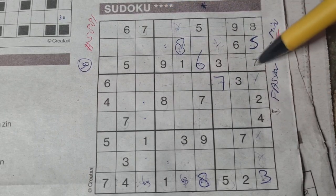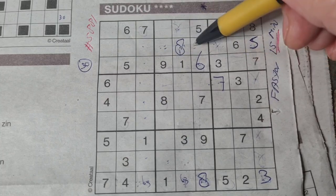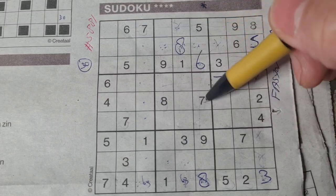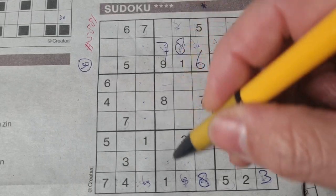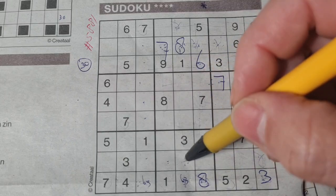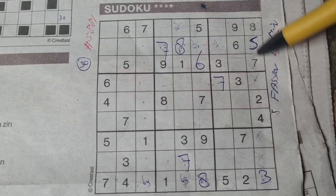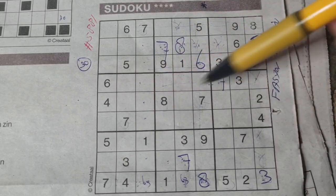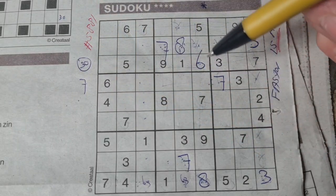7 in the first row, 7 in the third row, so the row between, the only 2 places left for the 7 should be here or there. We see a 7 in this column, no 7 there, 7 should be there. 7 in this column, 7 in that column, so the column between, the only place left for the 7 should be there, and all the 7s are used. I can see digit number 1, number 7.